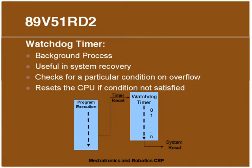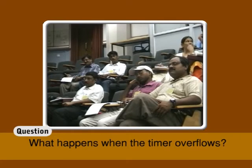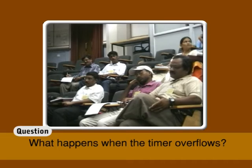Okay. So this is a watchdog timer. I can bring it to zero? Which one? It will automatically come to zero. Yes, that is a property of the hardware itself. Once it overflows, it comes to zero.